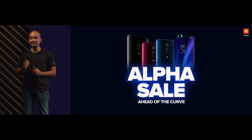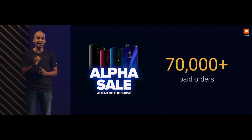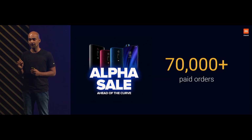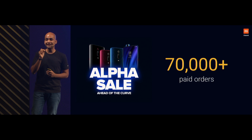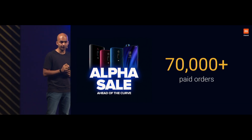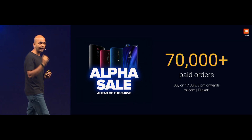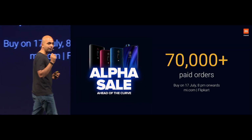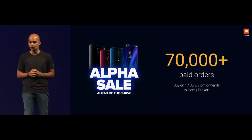And happy to share that 70,000 people participated in this. And this is incredible because this is not like any other blind sale. People actually paid money to be part of this Alpha Sale. These are paid orders. So all these 70,000 people can complete the transaction today, starting 8 p.m. on mi.com and Flipkart. You can also redeem your 855 rupees coupon.